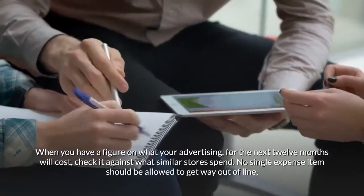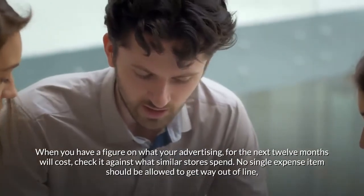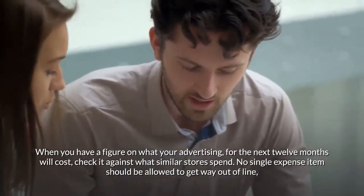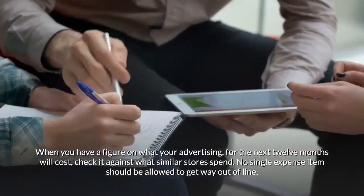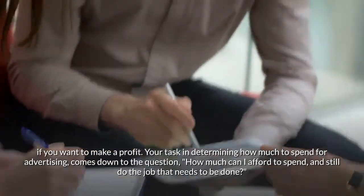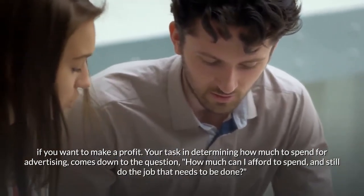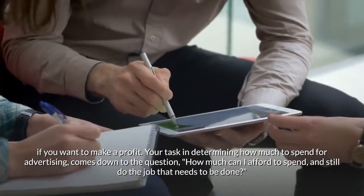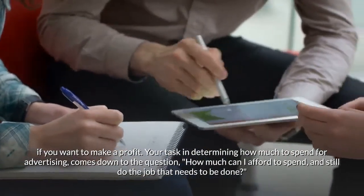When you have a figure on what your advertising for the next 12 months will cost, check it against what similar stores spend. No single expense item should be allowed to get way out of line, if you want to make a profit. Your task in determining how much to spend for advertising comes down to the question, how much can I afford to spend, and still do the job that needs to be done?